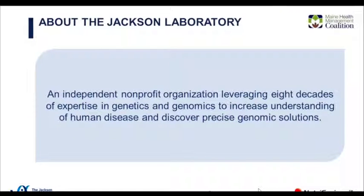Perfect. So this is the fun part where I get to talk a little bit about the lab. So we're an independent not-for-profit organization. We've been around for about 80 years, and our focus is really in genetics and genomics. And we're really looking to identify precision or specific genetic and genomic cures for disease. That's really the mission statement and the goal of the organization.